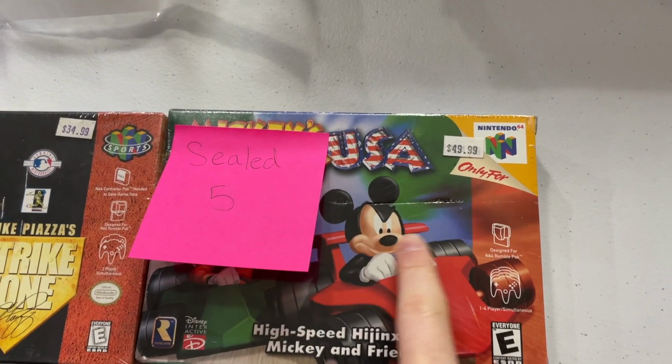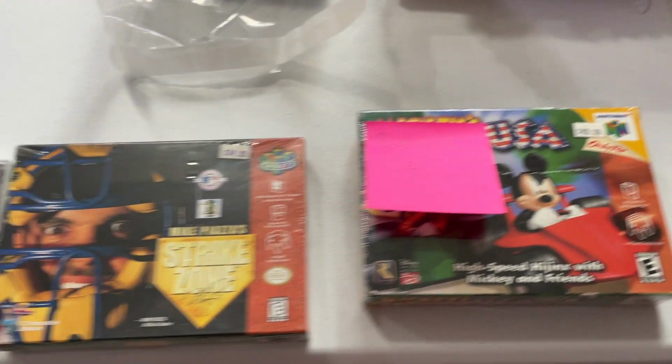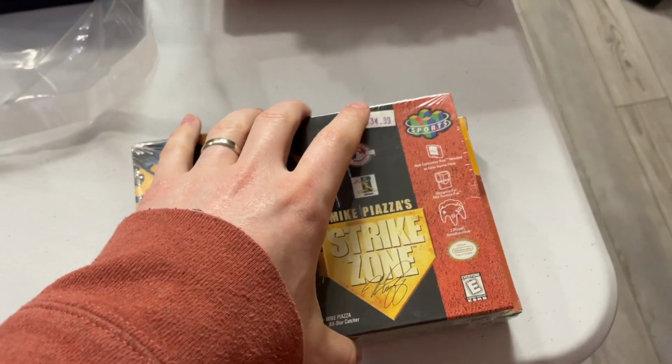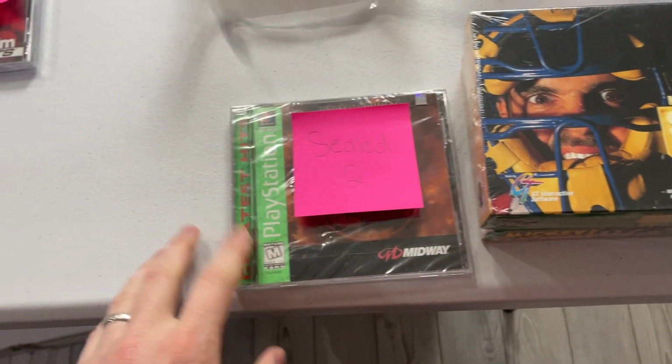So I ended up selling a good bit of that stuff on Whatnot last night, and I'll show you guys what sold. So the Mickey sealed had the damage. I was able to show that off really well in Whatnot, and that sold for like $180. That one kind of surprised me. Mike Piazza I was able to sell directly through PayPal for $250, and that was also a big surprise. And then Mortal Kombat sealed, its greatest hits, it went for $100.